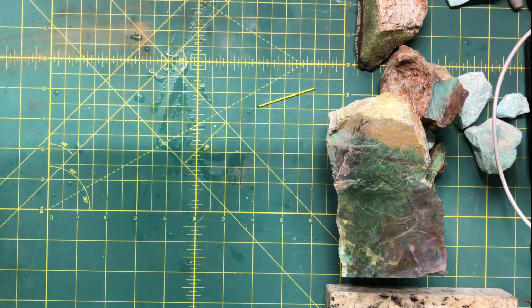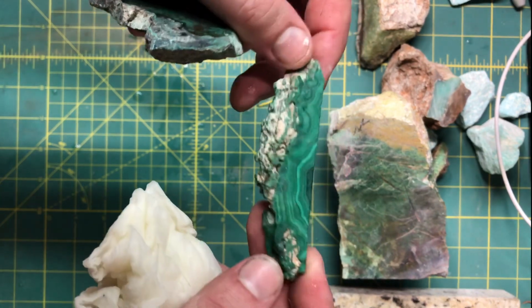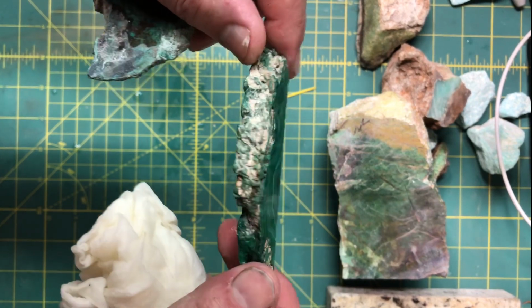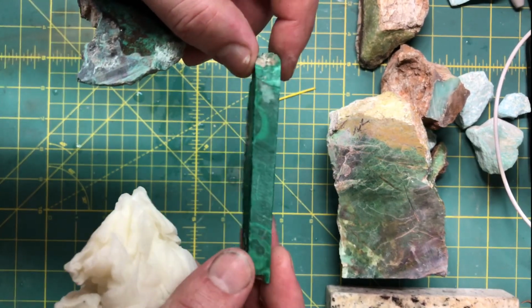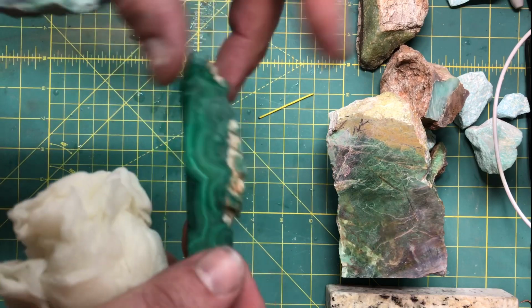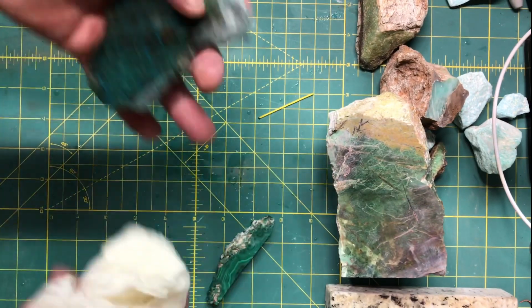What's next? Hey, let's do Malachite. Malachite and azurite. So azurite is typically blue, malachite is green, and here is a beautiful piece of malachite. Nice, beautiful band. You get a big piece of this, it looks like a green brain. It's relatively soft. It can be good for jewelry as long as the jewelry isn't worn all the time. It doesn't really have a great wear resistance. It'll lose its polish, and yeah, it's one of my favorites though.